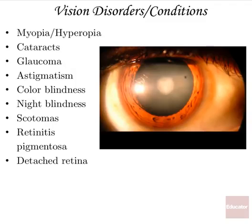One of the causes is, I think I mentioned this earlier, if the aqueous humor in that anterior cavity gets too much. You have too much of that fluid production there. It's not draining through the canal of Schlemm. That buildup there can affect the pressure within the entire eye, and glaucoma, painful, can result in blindness.